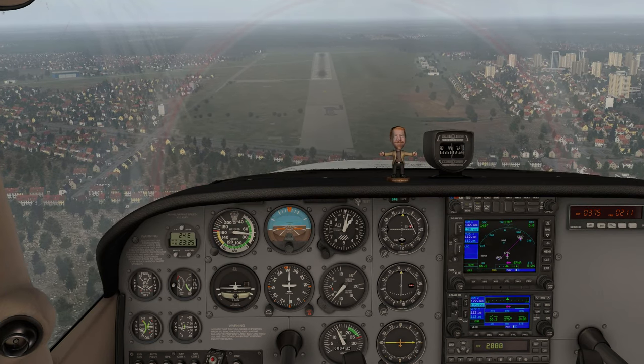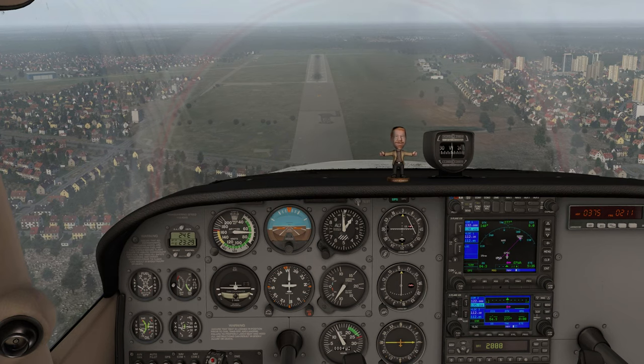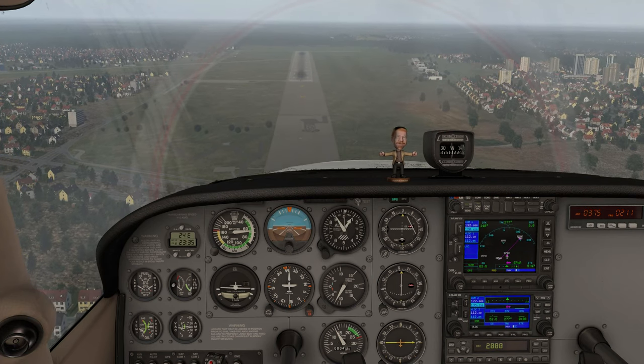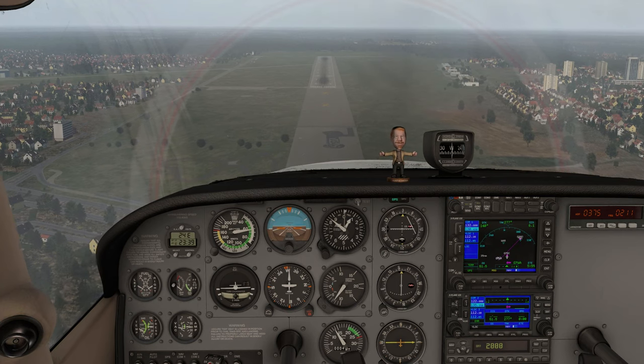The X's say don't land there. We have to land past there. So let's keep going here. We're at a good final approach speed. Whoa, this wind. It's really crazy. At least I assume that's the wind, blowing us all around.